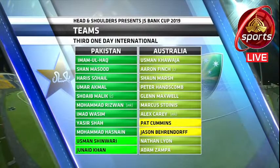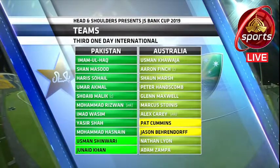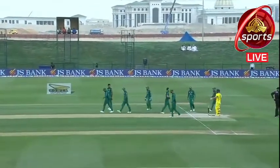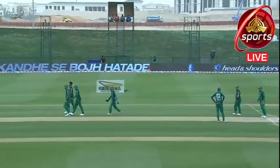Starting the commentary is Brendan Julian. Alongside him is Waqar Younis. Aaron Finch at the top of the order, the Australian captain, 116 in game 1 and 153 not out in game 2.